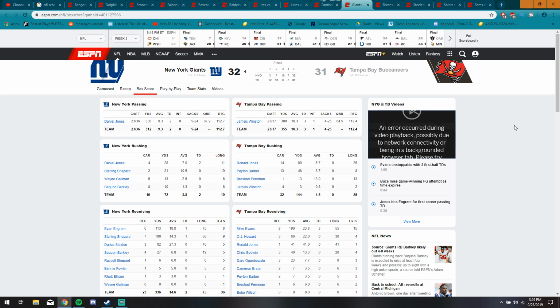Now, Mr. Daniel Jones comes in, wins the game. Daniel Jones, 22 for 36, 336 yards, 2 touchdowns. Amazing game for Daniel Jones. Also rushed for 2 touchdowns, 4 total touchdowns, 4 carries, 28 yards. Daniel Jones putting the team on his back. Evan Ingram, 6 for 113, 1 touchdown. Sterling Shepard, 7 for 100 and a touchdown. I did not really see that coming in the slightest.